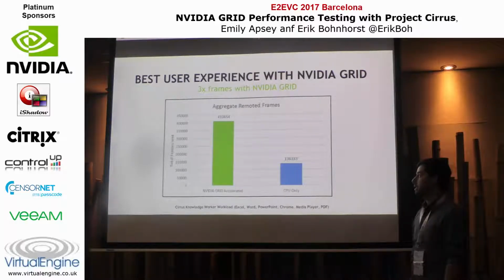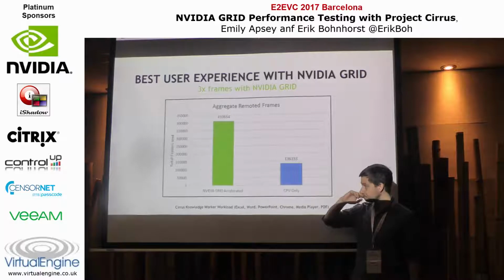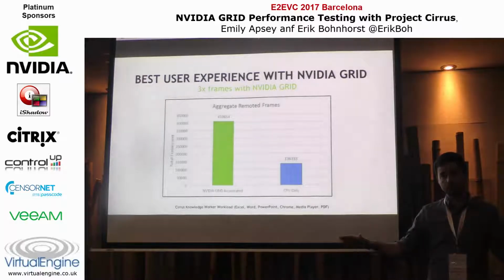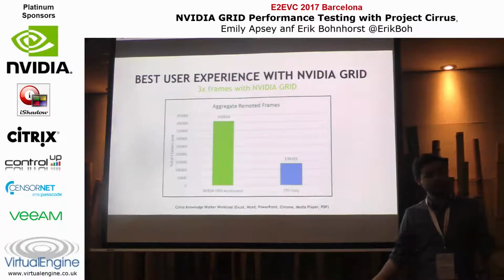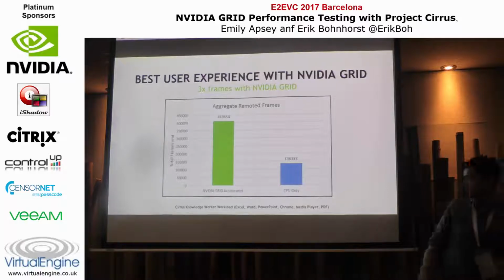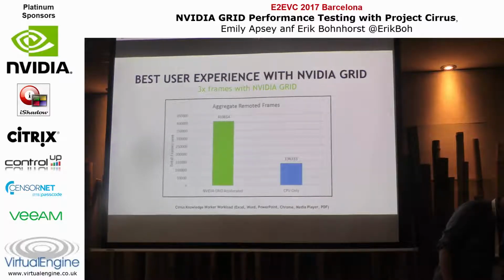So we looked at what are the remoted frames that you get with a GPU-enabled system and with a CPU-only system, and we're delivering around 3 times as many frames for the same workload, and you're bound at 30 frames per second by the remoting protocol. So, not a surprise that GPUs help you with the number of frames, but it's quite significant. And again, these were the standard applications that most of us use.